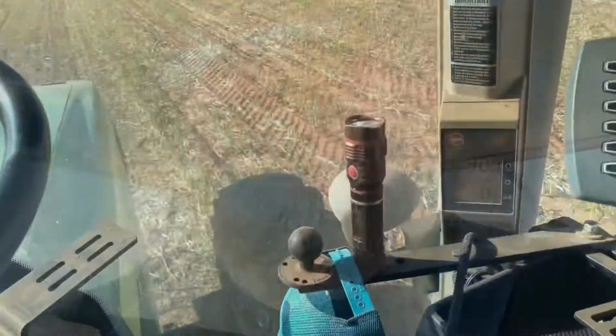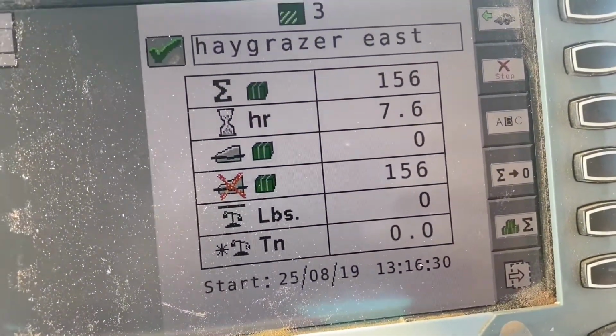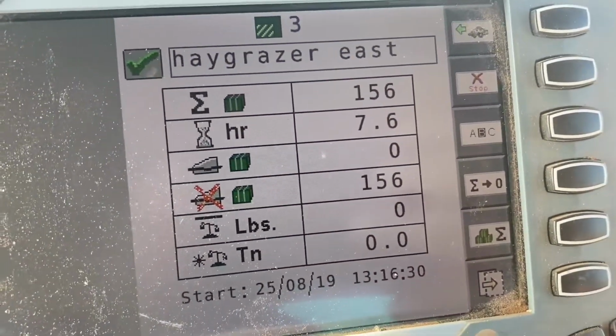We'll see how it goes, and he might just have to wait. So I'm sorry, but baling just comes first. Well, let's see how East did. 156 took me 7.8 hours to do it.